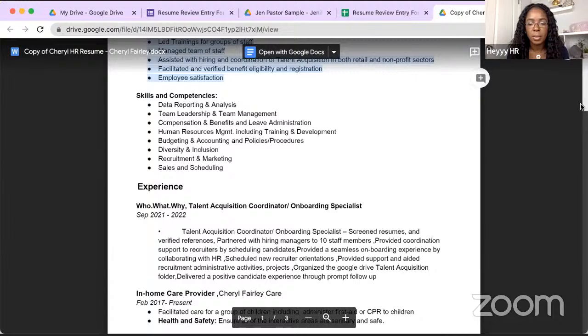Partner with hiring managers to 10 staff members. Okay, you lose me on that one. See, if you're losing me, you're going to lose the person that's looking at this. Provided coordination support to recruiters by scheduling candidates, provided a seamless onboarding experience by collaborating with HR, scheduled new recruiter orientation, provided support and aided recruitment. Okay, I feel like we are saying the same thing over and over.